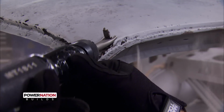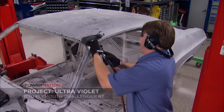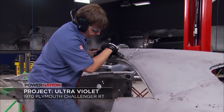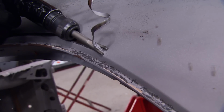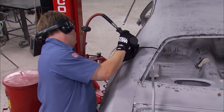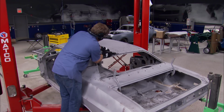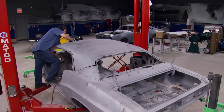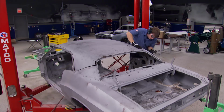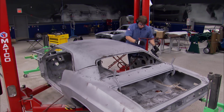The beauty of the shear bit is how it makes super quick work of that sheet metal. But if you're not careful, it can also be its drawback. Right now, we're just trying to cut the skin of the roof. We don't want to get into the structural pieces or the edge where the spot welds are. Leaving a small strip still attached to the car with those spot welds, once I get all the way around the roof, the skin peels right off, kind of like an orange.